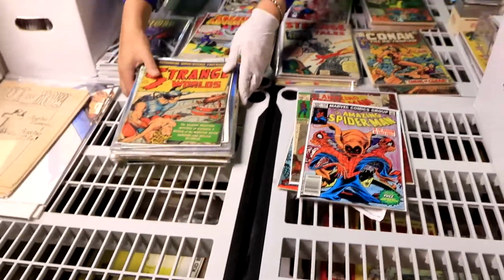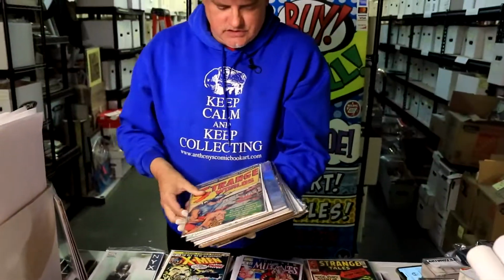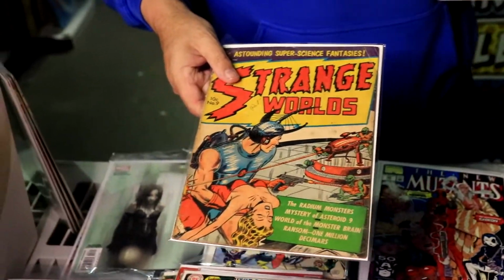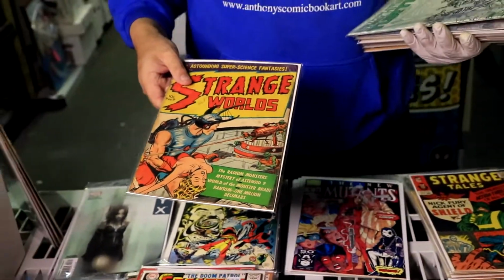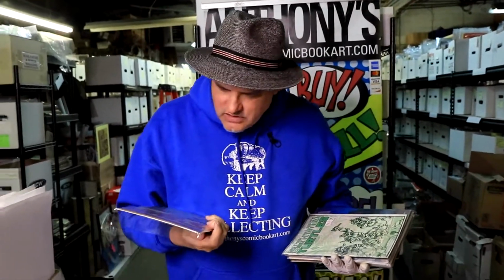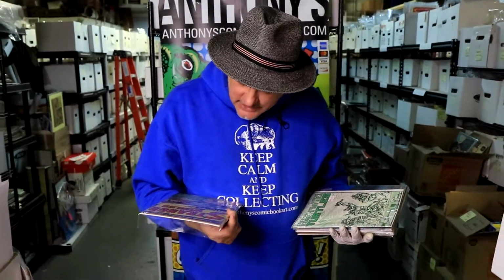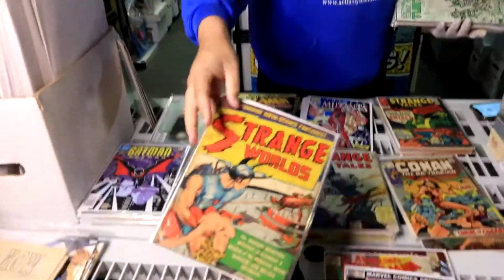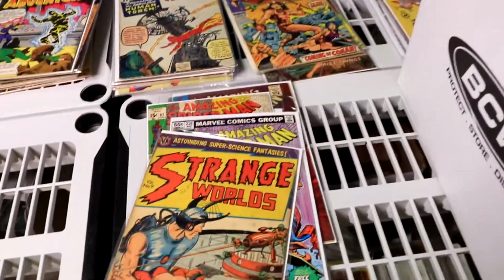And now people keep asking about this one, this Strange Worlds. So this is available, and my friends on Golden Guys, Tuesday on Golden Guys, they'll probably want to get a chance at this one. Let me see. Very VG, some writing on the cover. Yeah, very VG. So if somebody's interested in that one, let me know.